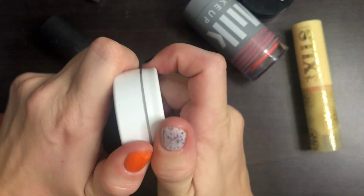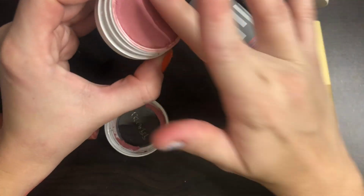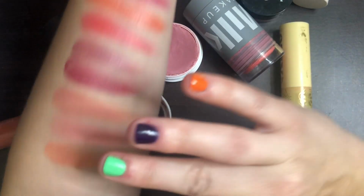Next, I've got a ColourPop Super Shock blush. Don't love these as much as the highlighters. I just find that they're dry, but it's a unique shade to me, so it's kind of like a dusty mauvey pink.